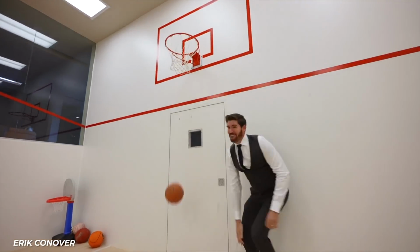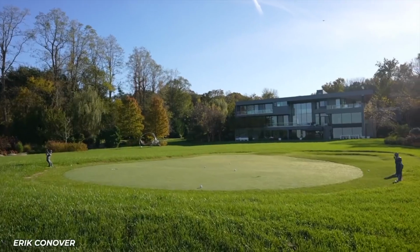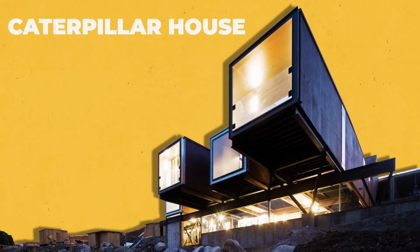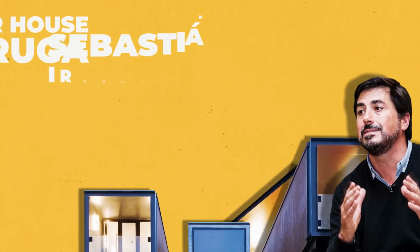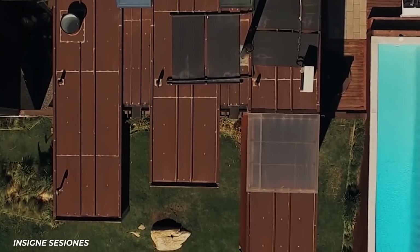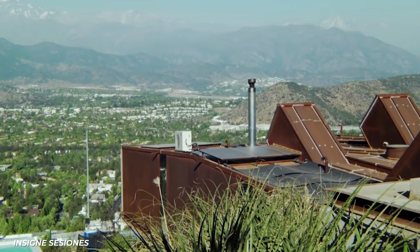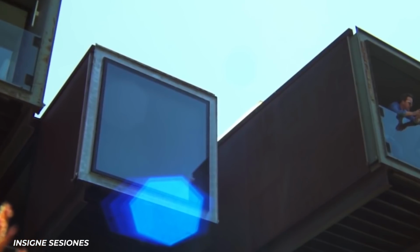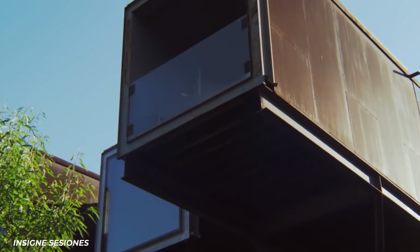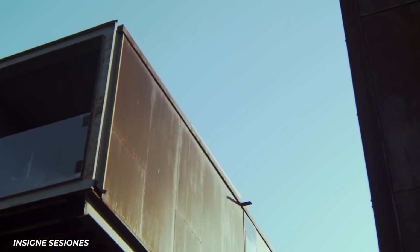Money can't buy game, but this eco-friendly home is truly a one-of-a-kind piece of luxurious eco-friendly real estate. The Caterpillar House, or Casa Arruga, was designed by Sebastian Irarrázaval and constructed in 2012. It's all about reduce, reuse, recycle, as it was built using 12 recycled shipping containers. The 350 square meter prefabricated container home is an architectural marvel and took just 8 months to complete.